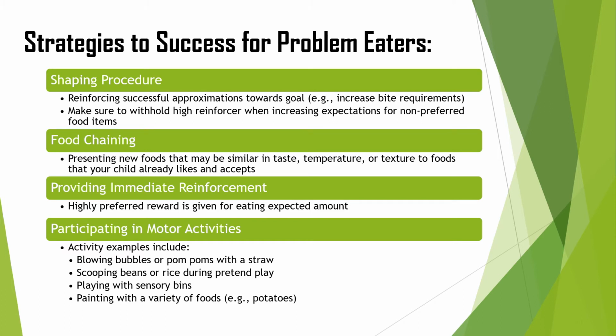You can use food chaining. That means just presenting new foods that may be similar in either the taste, the temperature, or any textures to the foods that they currently already like and eat. Again, providing that immediate reinforcement. Every time they eat that expected amount of food, immediately provide them with that high preferred reward, whether it's another edible or an activity, things like that.